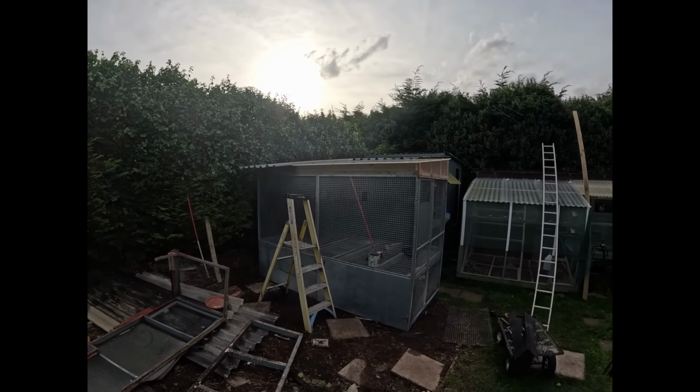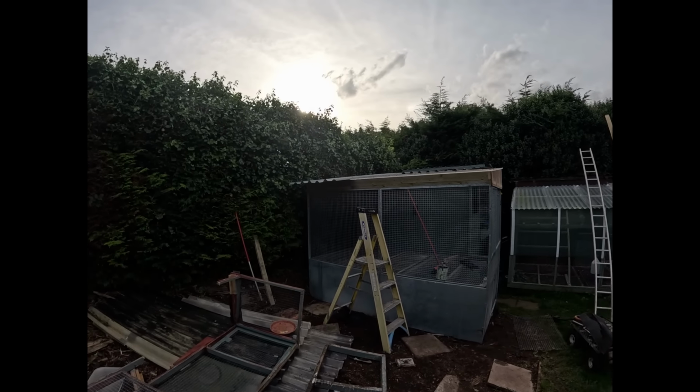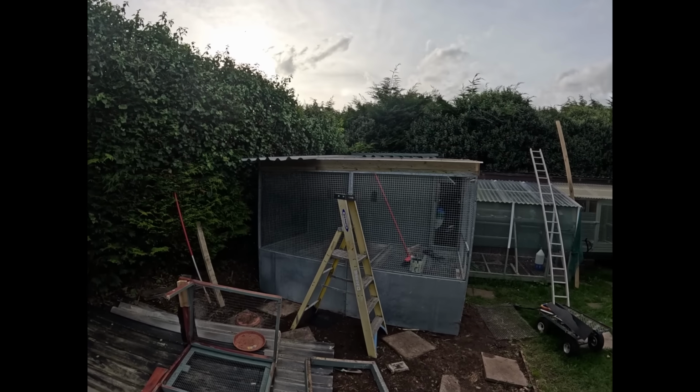Then it will be used for any overstock that we can set aside if we need to. So yeah, that's currently it. But yeah, we're getting there slowly but surely.